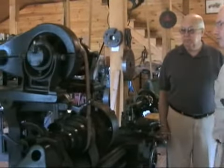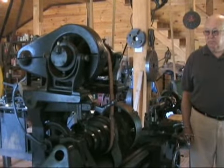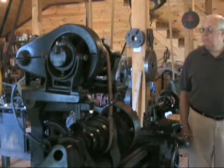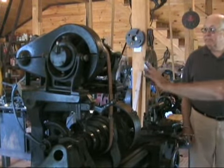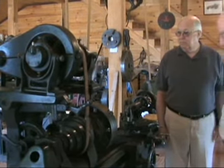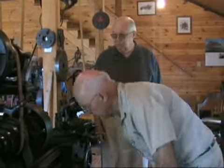About 1940, they had bought this from the South Bend Lathe Works in South Bend, Indiana. They built the machine in 1916. In 1940, they upgraded it so that it could take an electric motor. Big step forward.